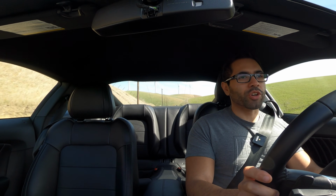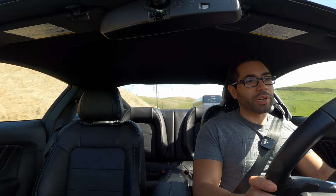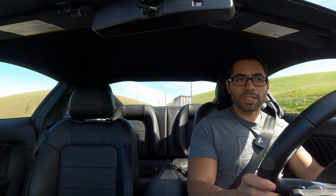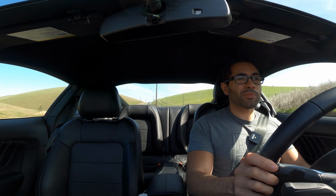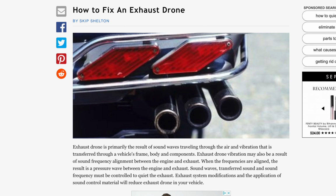Okay, it's not that drony, I just don't like the sound. I know a youngster will really appreciate the valve openings, I guess, to give it a more aggressive sound. But I've driven V8s, even some 6-cylinders, they sound a lot better than this 4-cylinder EcoBoost. But an important thing to also note, there's no drone, which is pretty good.